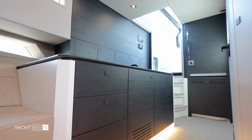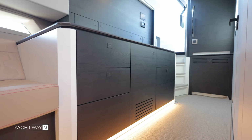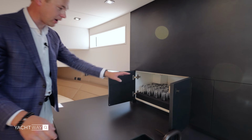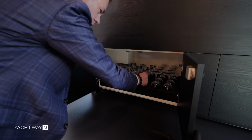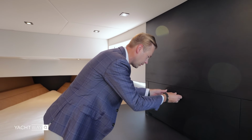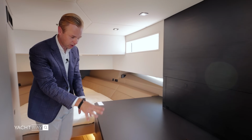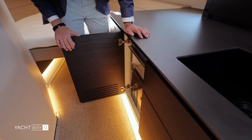Large galley area over here where you can prepare any of the meals. Maybe you want to have finger food right within arm's reach. Also at arm's reach is where you have your glasses, your champagne glasses, and they're inside a foam, so when you're going full speed, these won't rattle or make any noise. Close this back up, and right below the counter is where you have an ice maker.